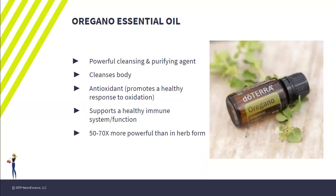It cleanses the body. This is a really high antioxidant, so it's going to promote a healthy response to oxidation. This can support a healthy immune system. And a lot of people liken oregano, right? They like their herbs. A lot of people cook with them. So if you're familiar with that, the oregano essential oil is actually 50 to 70 times more powerful than its herb version.